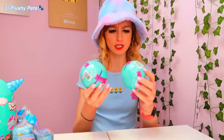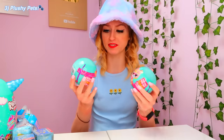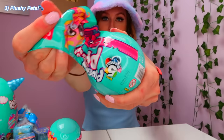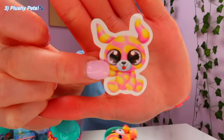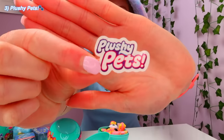Okay, so it doesn't actually say how many there are to collect. It just says five surprises. I'm gonna go with this one first. Never opened one of these before, so I'm excited. This is actually adorable. Okay, we got a sticker. Look how cute that is. Look at his eyes. Oh my goodness. And another sticker. Plushy pet.